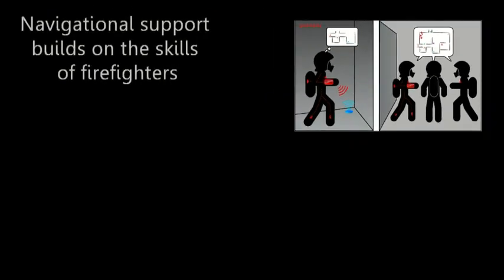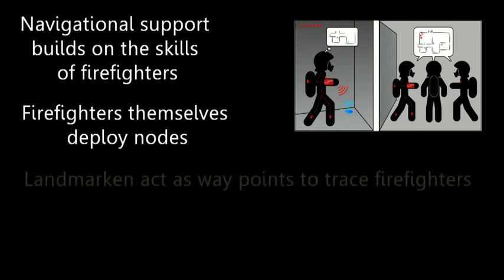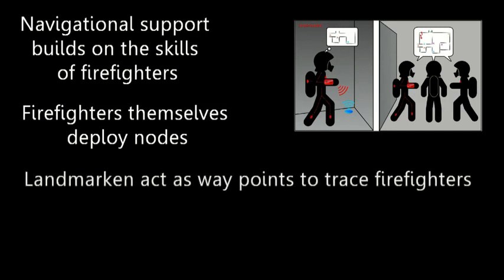The landmarke vision describes a system which does not focus on precise locationing, but on providing navigational support which builds on the existing skills of firefighters. During the mission, the firefighters themselves deploy the nodes of an ad hoc, self-organizing WSN as they find it most useful. This system provides navigational support by using the deployed nodes, also known as landmarken, as waypoints to navigate to important places and to track firefighters moving along the nodes.